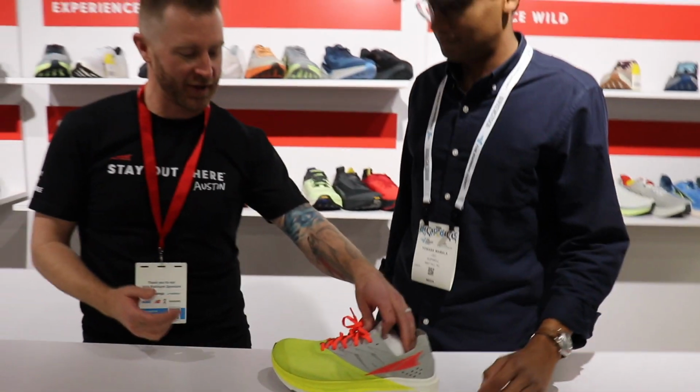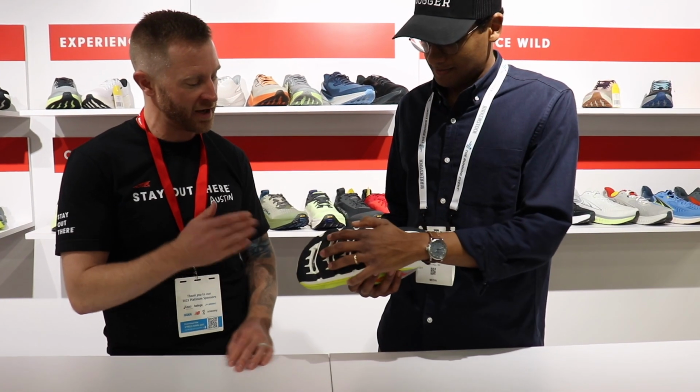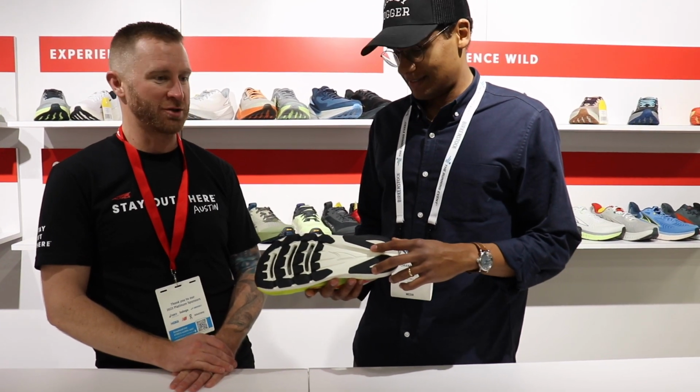Now this is Ultra's fast training counterpart to the Ultra Vanish Carbon. Ultra Vanish Carbon 2 is actually going to be coming out this year. Looks like a really competitive update to their race day shoe, and Ultra doesn't have a plated training shoe, so this slots in to compete with those shoes like the Boston 12, the Speed 3, the SC Trainer, and the DV8 Nitro. At $100, this is awesome value.